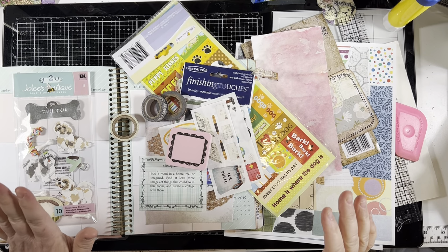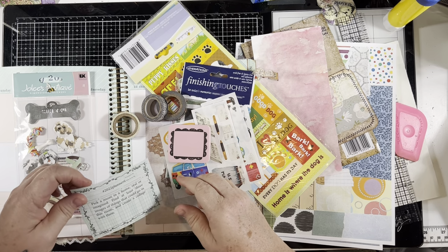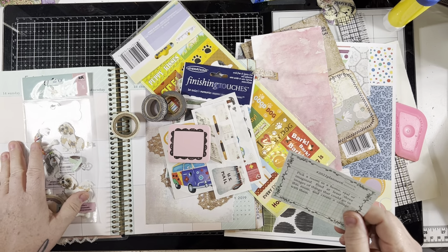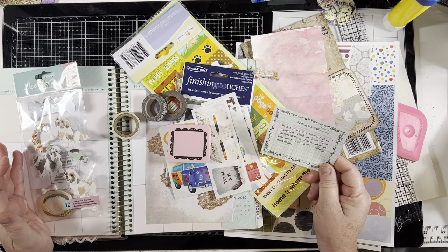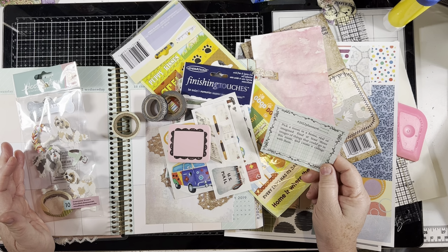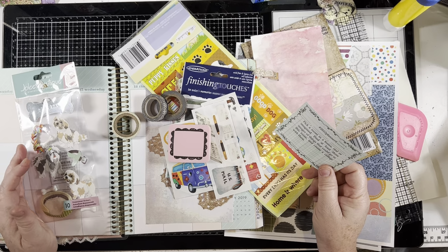This is probably the most excited I've gotten over the Margarete Miller Planner Challenge. I'm on day 6, you know, I'm still playing catch up. Pick a room in a home, real or imagined. Find at least 3 images of things that could go in this room and create a collage with them.